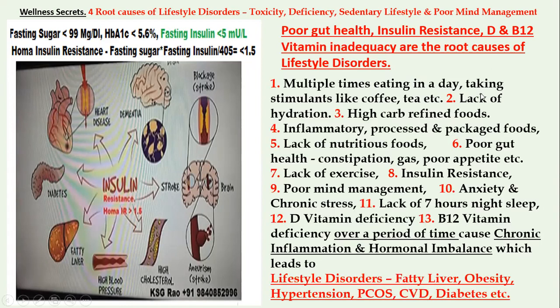Eating multiple times in a day and taking stimulants like coffee, tea, etc. Friend, we are all habituated to eating breakfast, lunch, dinner, in between one or two times snacks, and one or two times coffee, tea.